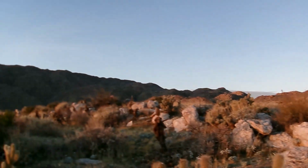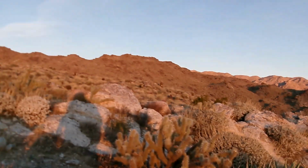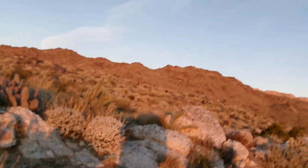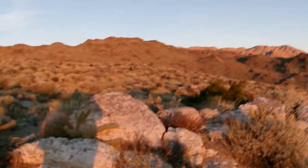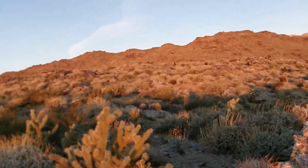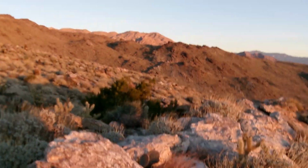Yeah, I'm just about at the peak already. Very short walk to get up here. Very short walk. Almost at the peak right now, actually. Cool little place.